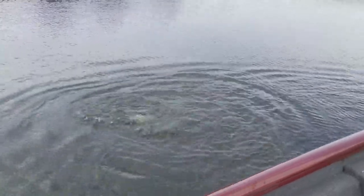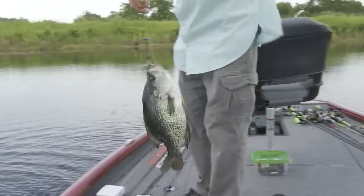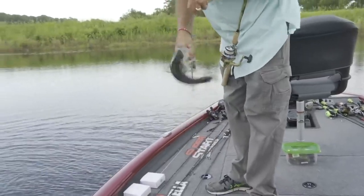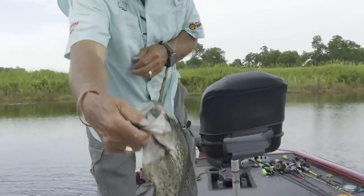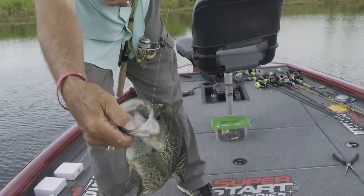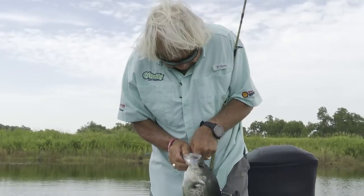And boy, you see he ate that little stump jumper. I mean, he ate it. Look at that. Look at that. Golly. Holy moly. I mean, it is gone. Oh, look where that bait is in that fish's mouth. My goodness sakes alive. I don't know if I can even get it out. Holy cow.